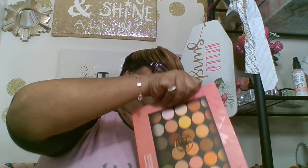I've been wanting a BH Cosmetics. This is the Ultimate Matte 42 Color Shadow Palette. BH Cosmetics, I hear so many good things about them. I can never get this thing out of this box. Okay, let me shake. I'm trying not to tear my box up.